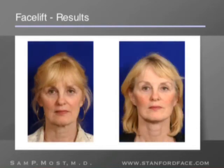These are her photographs about 6 months or a year later. And I think, again, we did nothing in the upper one half of the face, so nothing was done up here. You can see that along her jawline, rather than being squared, which was just one of the stigmata of the aging face, because of the jowling in these areas, she has a more nice, youthful, curvilinear appearance and a much more youthful appearing neck.